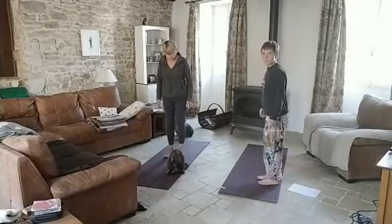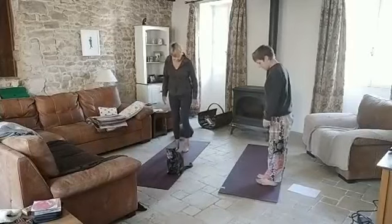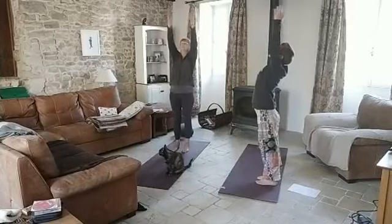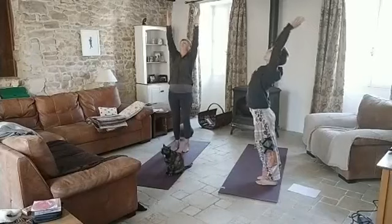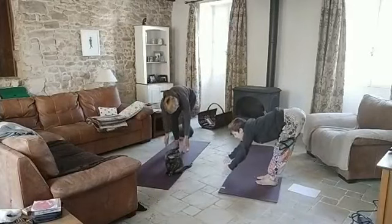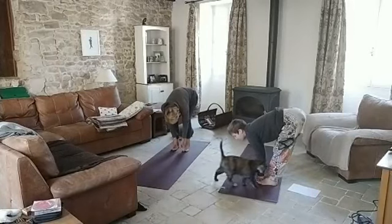I'm just going to turn to the side so you can see me. We're going to start off standing with our feet about hip distance apart. We're going to inhale and reach right up, slight back bend. And exhale, reach forwards, forwards, forwards. Bending your knees as much as you need to take hold of your big toes with your first two fingers.